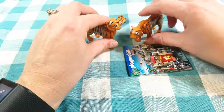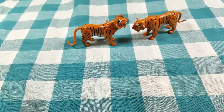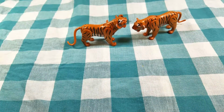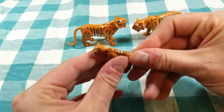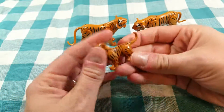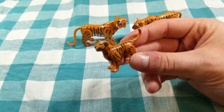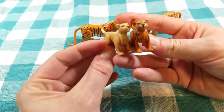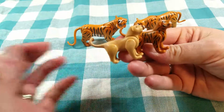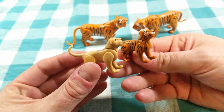That's cool. Well, how do we know which one is the mama and which one is the daddy? What do you think? And then we have the baby. The baby is so cute. And this baby is made very similarly to the baby lion, which I'll pull up here. They look very similar. I think it's the exact same body. It's just different painting done on them and different molding. So that's cool.